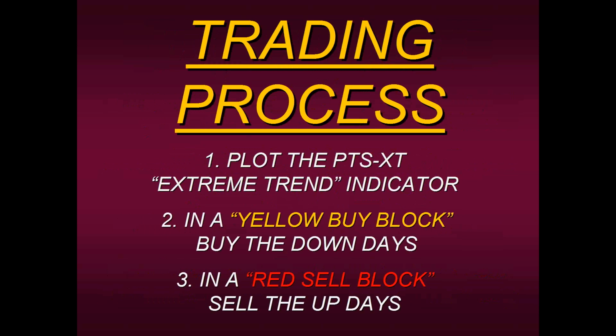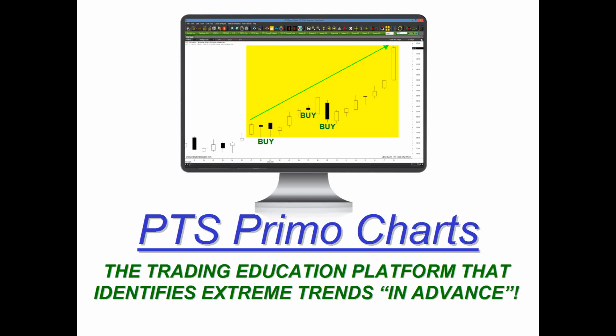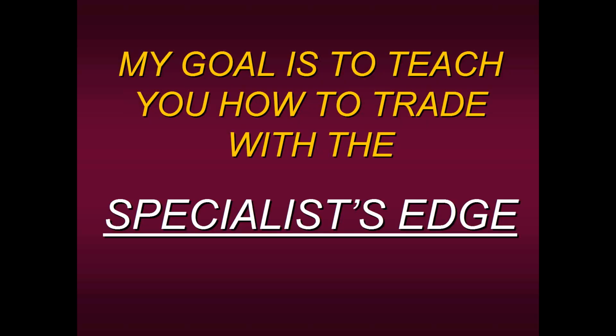So we want to make you a consistent trader so that you'll be trading for 20, 30, 40 years down the road. Remember, this is all applied easily and simply on the PTS Primo charting platform. Everything you saw today was displayed coming from our platform. All the examples were snapshots on how simple it is to apply on the PTS Primo charts. This is the platform that identifies these extreme trends in advance with one click of your mouse.